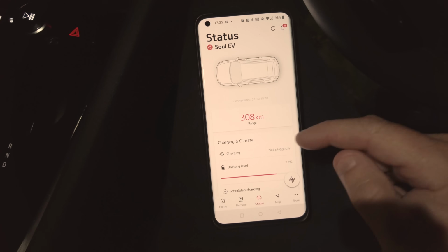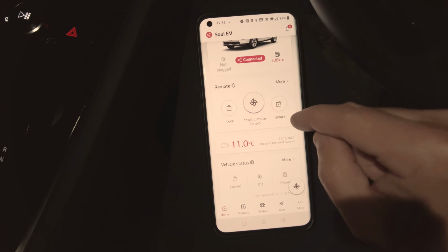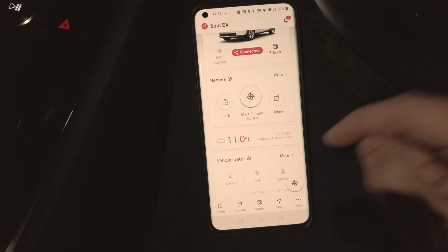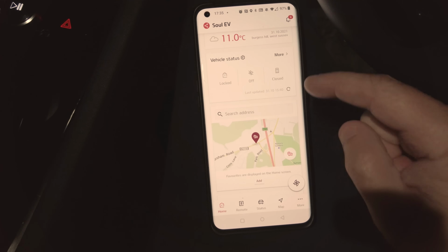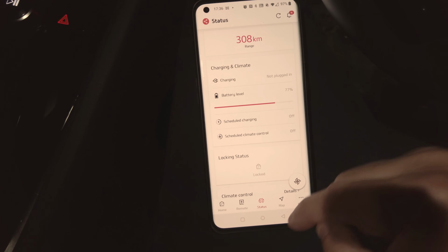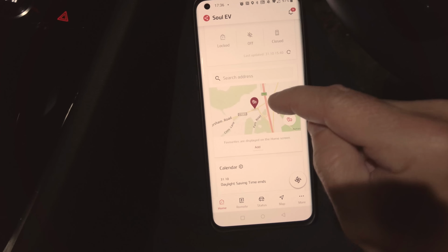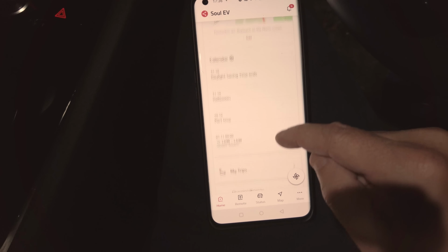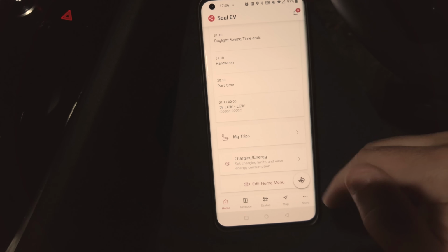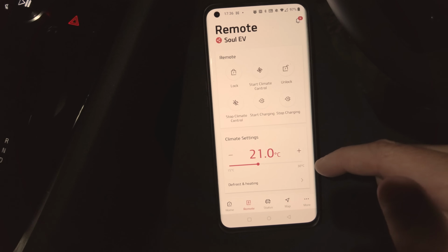So no app is perfect, but the home screen shows the car connected. It allows you to lock, start climate control, unlock. It shows the temperature. It even shows your location, vehicle status. You can go into it and it'll show battery level there, and go back to home. It even shows where the car is located on the map, which is really cool. Calendar information, my trips, and then if you go to remote, you can change the climate temperature setting.